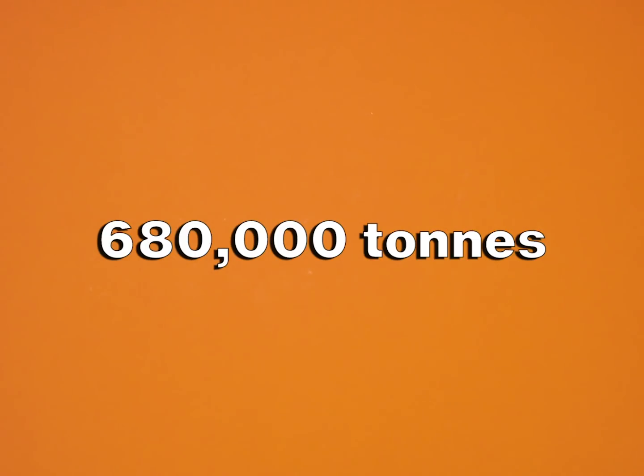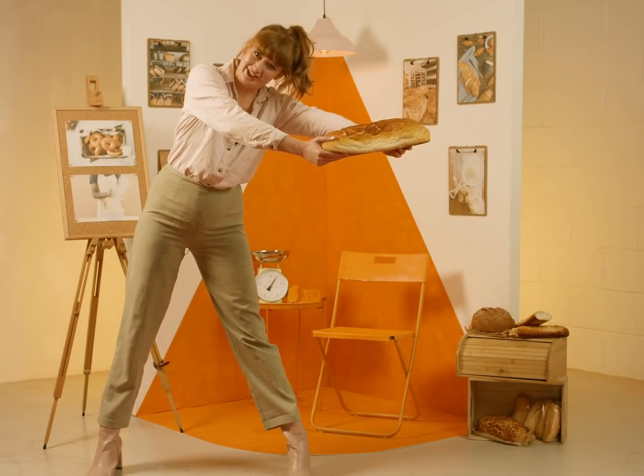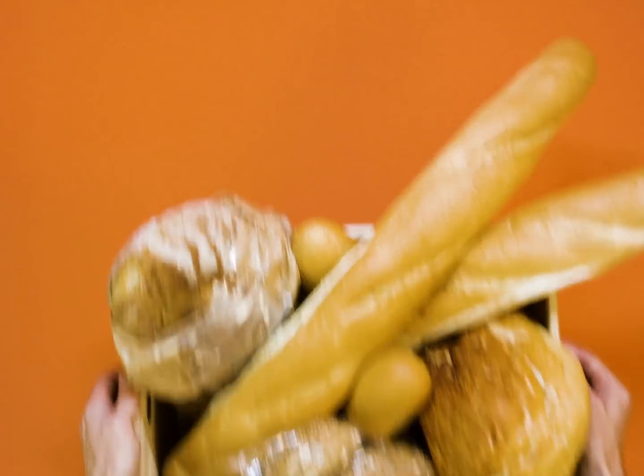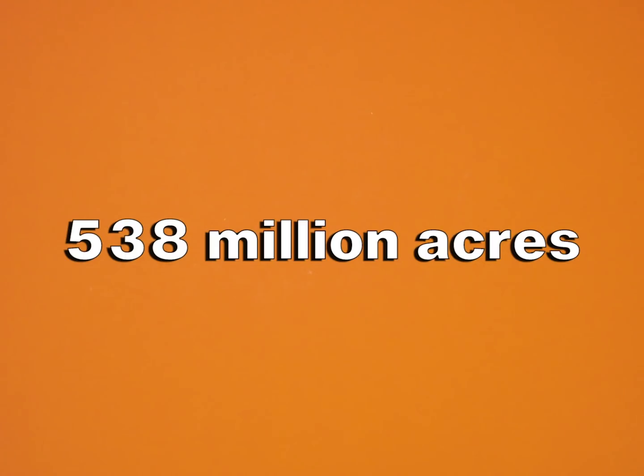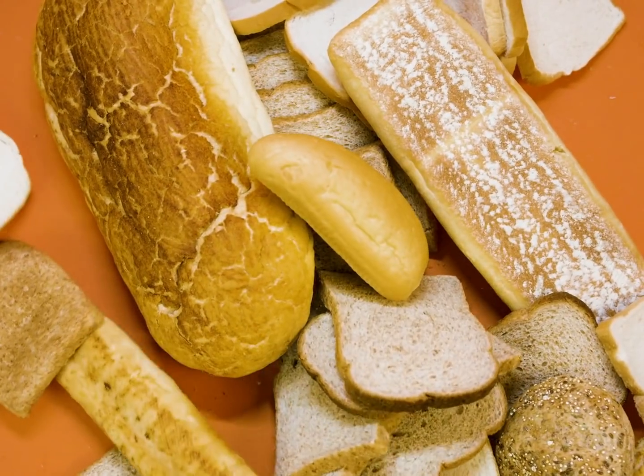But in the UK, we throw away 680,000 tonnes of the stuff every year, mostly from loaves that we start and don't finish. This isn't a problem just because of food waste. Wheat is one of the big monocultures that dominates land all across the world. In 2019, it had more land than any other food crop, with 538 million acres dedicated to it. Growing a crop like wheat so intensively reduces biodiversity, increases the use of really damaging pesticides and fertilizers, and makes us much more reliant on a fairly low nutritional staple.